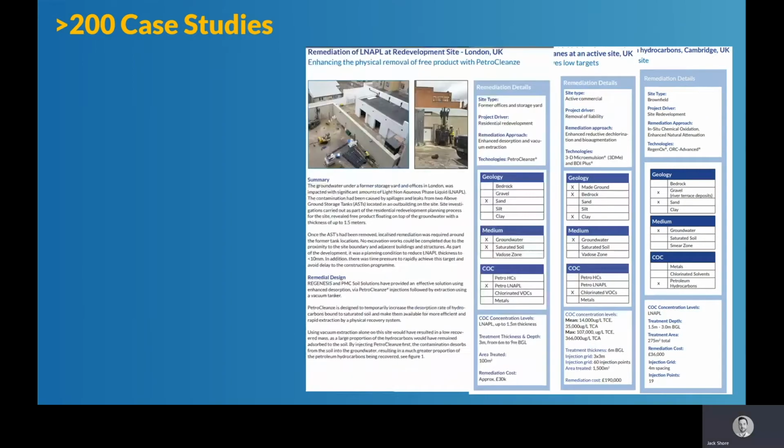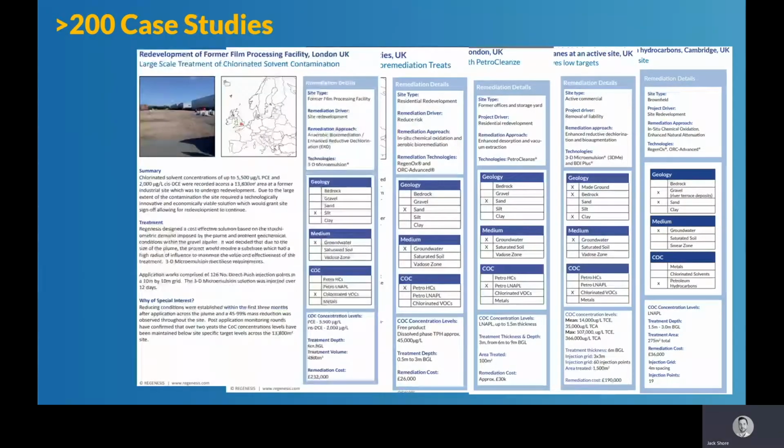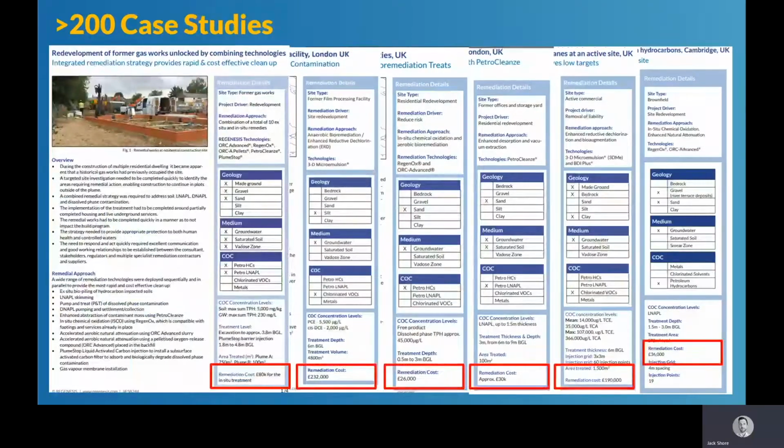With these case studies, we try and give you as much information as possible, as succinctly as possible, and we'll look at the treatment area, the treatment cost, and the duration of the works. Most of our case studies, if not all of them, do highlight how much was spent on the remediation of that particular site. So you can look at these case studies and think, okay, this is maybe close to the ballpark that we have in terms of money to spend on that particular site for remediation, and then it can serve as a basis for you then to give us a call.